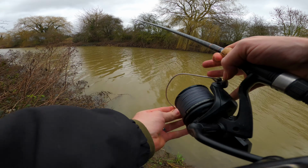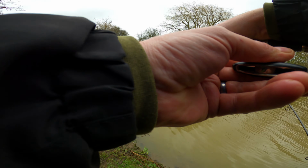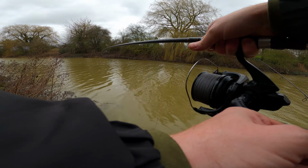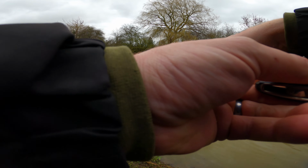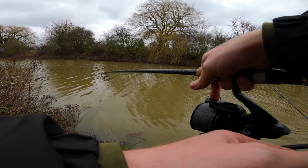Right, let's go for it. Yep, fish on. I don't know if it's a big fish or not, to be honest. It's holding fairly deep. Really deep. What have we got? Oh yeah, that looks like a nice pike. That looks like a nice pike.